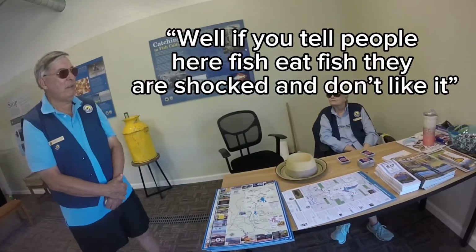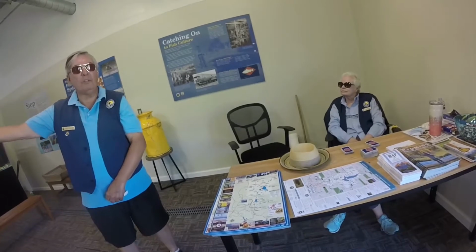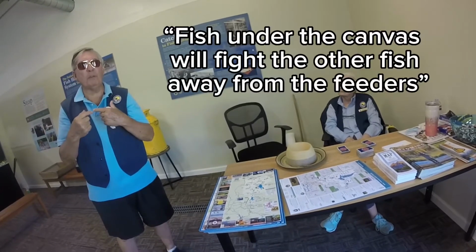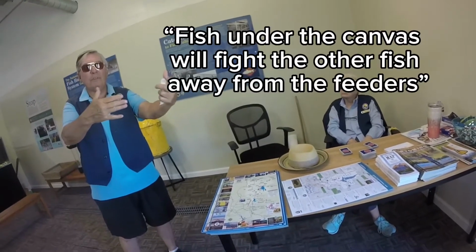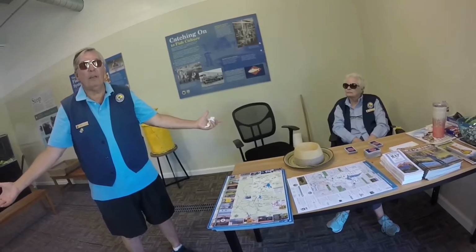Well, you tell people here that the fish will eat the fish. Oh yeah, some of them think it's awful. Well, that's just the way it is. It's just nature. It's a fishy fish world, you know. When we have all these runs underneath the canvas, they've been pushed away from the feeder boxes. They'll be fish bait as soon as they put them in the reservoir, and people just think that's awful. This is just the way it is.